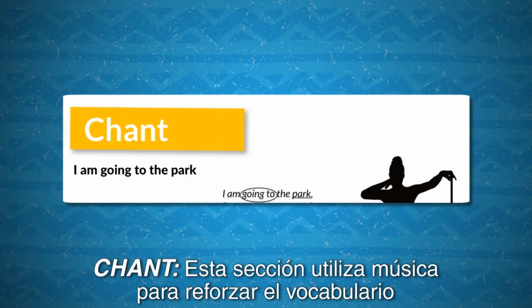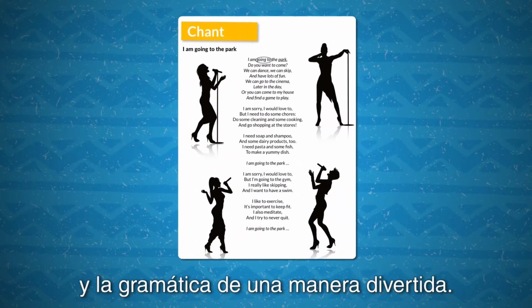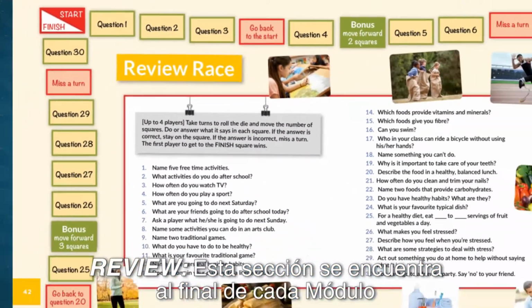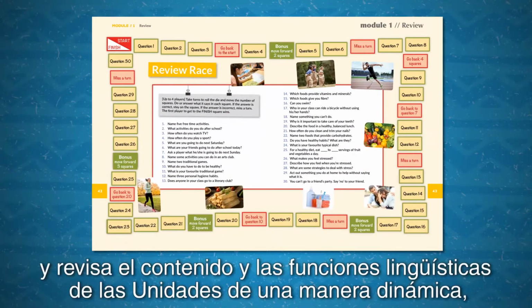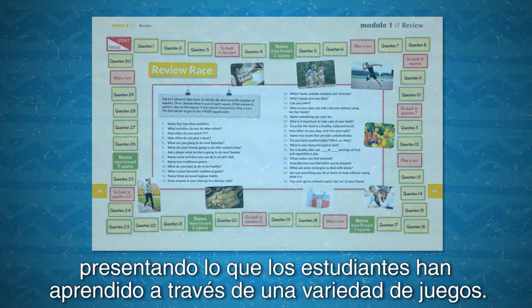Chant. This section uses music to reinforce vocabulary and grammar in a fun way. Review. This section is found at the end of each module and reviews the contents and language functions from the units in a dynamic way by presenting what students have learned through a variety of games.